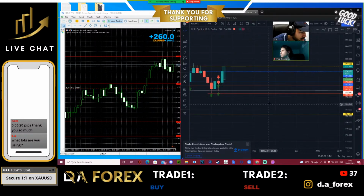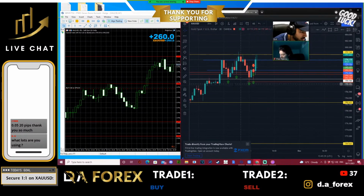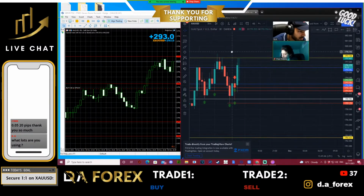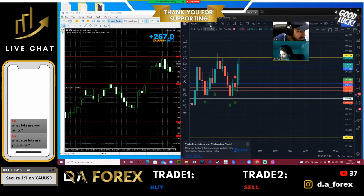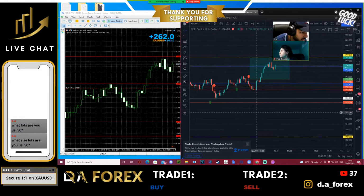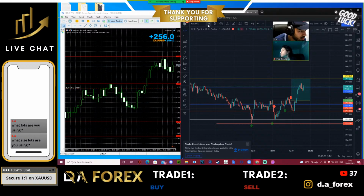If you look at the structure, look at your structure. You violated your structure lows at this point, grabbing liquidity, and then as soon as you grab liquidity, look at this rocket ship of a candle now, almost 30 pips up once again, guys. So now I'm really bullish on gold. Really bullish on gold. It's just that next area that we are approaching.